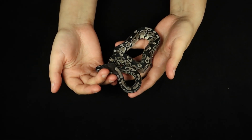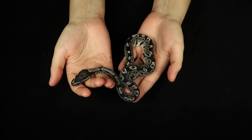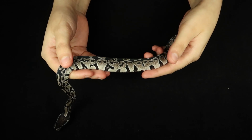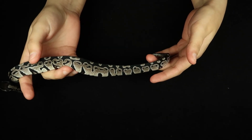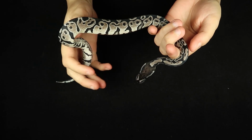Can you imagine what a leopard Hurricane Axanthic is going to look like, of course, or a firefly, or even just a fire Hurricane Axanthic? I really think this is going to be so cool. Ooh, or GHI. There's just so much to do with these guys still. I'm so excited. I really think this is definitely going to have a place here, but hopefully have a place in Axanthic soon.